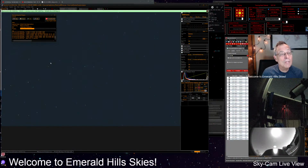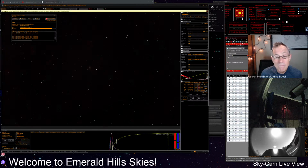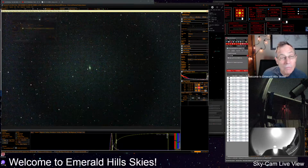Okay, so what we're doing here is finishing the plate solving. There you saw the adjustment. See those stars scrape across the screen. That's when the scope is pivoting just the slightest little bit. It was 0.05 of a degree, so almost indiscernible, but enough to set the new location. Okay, so here we are. Just probably hit right there in the middle, don't you think?